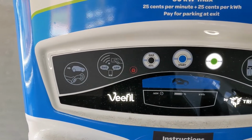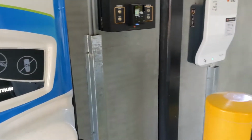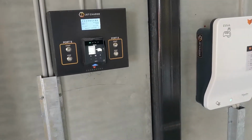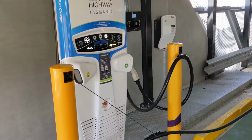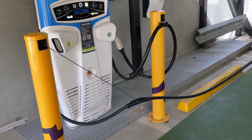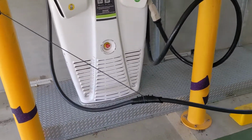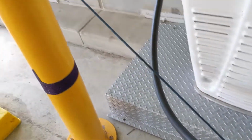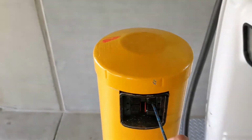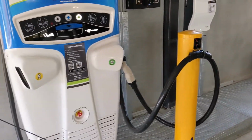And so it now says I've got to use the app. Now, what I want to do is, can I use my credit card? Better go get my credit card. Okay, so I've plugged in. They have this nifty little thing to keep the cable out of the way. So you've got your cable here with a string attached to it into a bollard, and it retracts. So it keeps it up off the ground and out of the wet. Not that it's very wet in here.